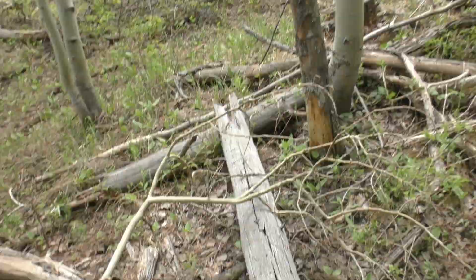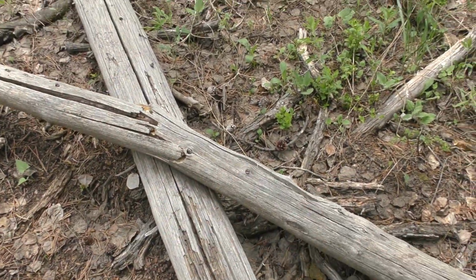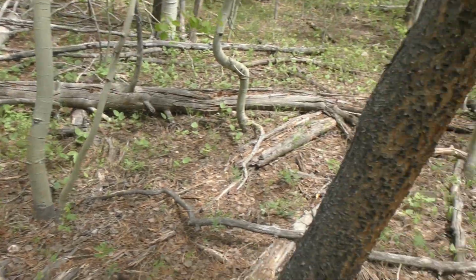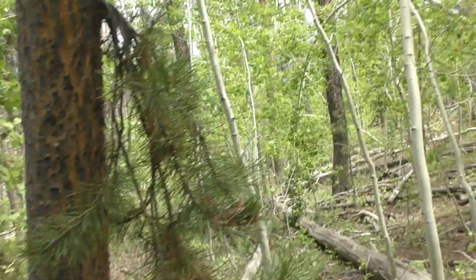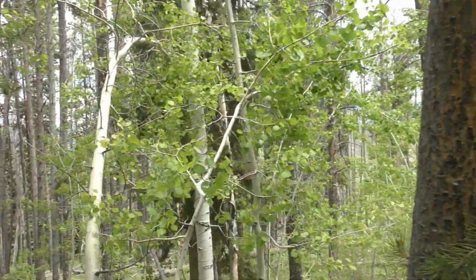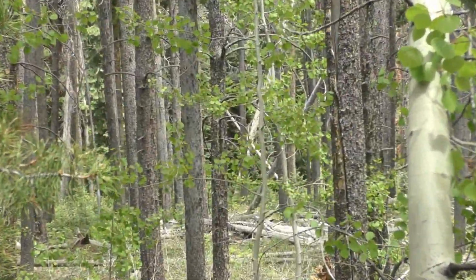X in front. X on the perches. X in front of the perches. And then that whole entire world I just walked through. X below the perches.